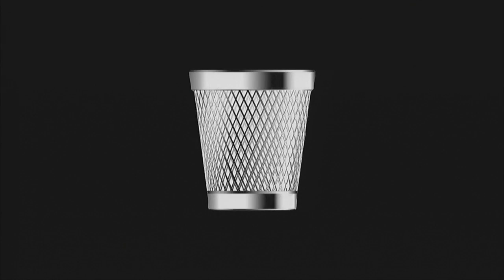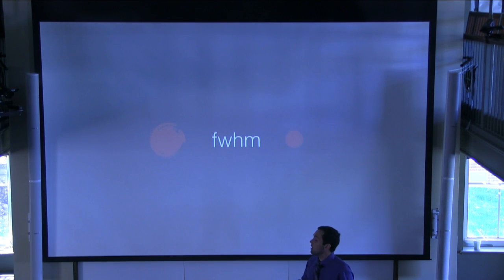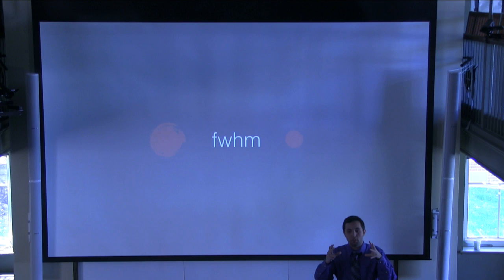So the first thing we recognize is that not all of this data, which is designed to do relative photometry, is going to be useful for astrometry. And so the first thing you do is throw a whole bunch of it away. We do this with some simple criteria. We throw out data that has too high of a full width half max, so the atmosphere was not behaving very well that night, and so we throw out those data.